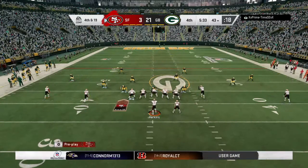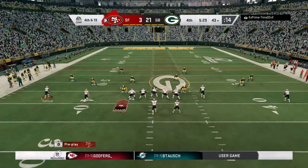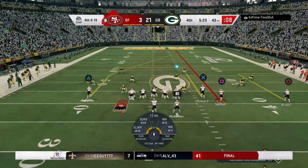Watch the shift. Watch the shift. Off, off. 13, Mike 13. I'm off. You bet. Mike 13, Mike 13. He's coming, he's coming. Check in. They can't hang with us.